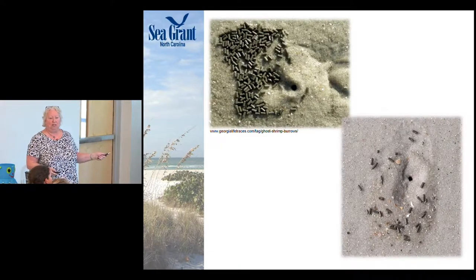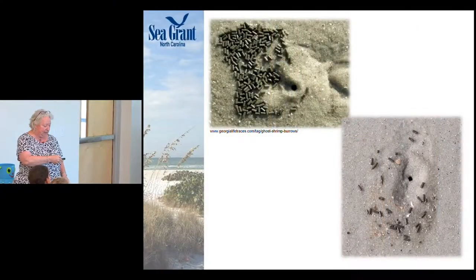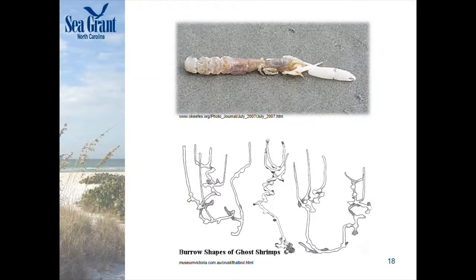How about these holes? You ever seen these holes with the chocolate sprinkles around them? There's the hole. Look at the chocolate sprinkles. If anybody really thinks these are chocolate sprinkles, do not make me cupcakes. This is not a worm. What is this animal that makes this hole? Anybody? A what? Shrimp. A shrimp. It is a shrimp. Look at that. It's called a ghost shrimp. But it's more related to hermit crabs than it is to true shrimp. But that's what the animal looks like.